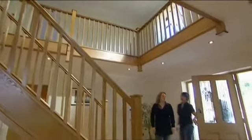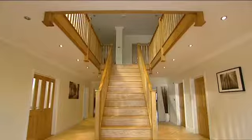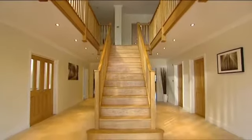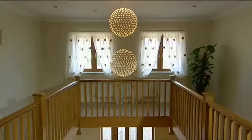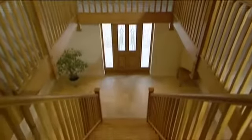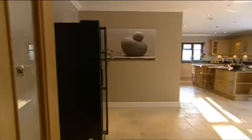Oh, no, this is lovely. You see, this is the kind of hallway that you'd expect from a £1 million house. It's exactly what we wanted. The oak stairs, which were a hell of a lot of money, they do make the entrance. A grand staircase is just the kind of extravagant feature a house of this size needs, and Andy and Amanda have done well to carry the luxurious feel on into the rest of the house.